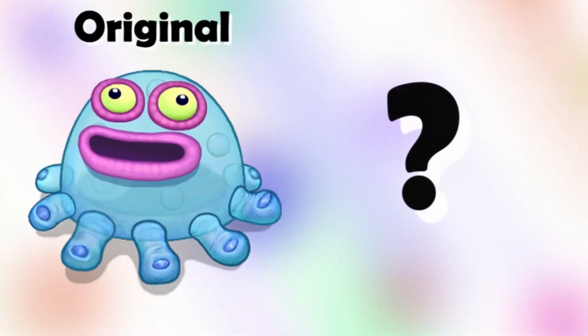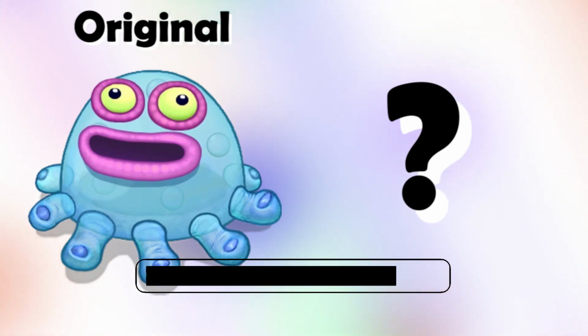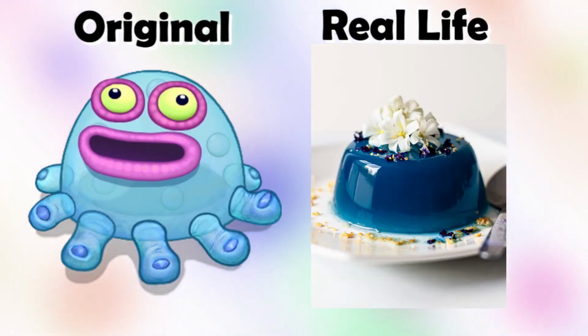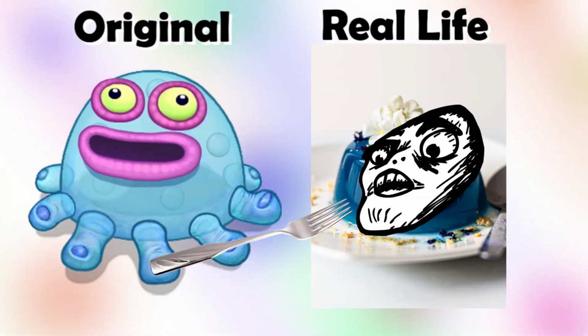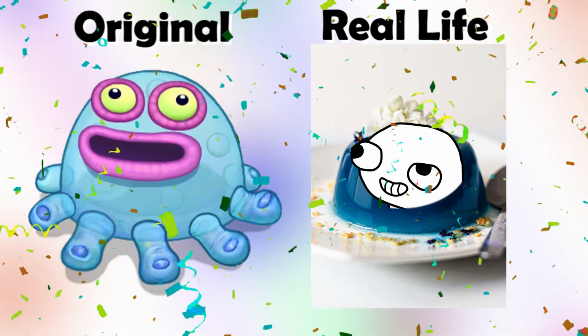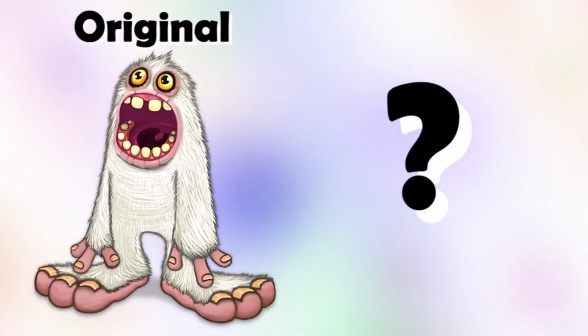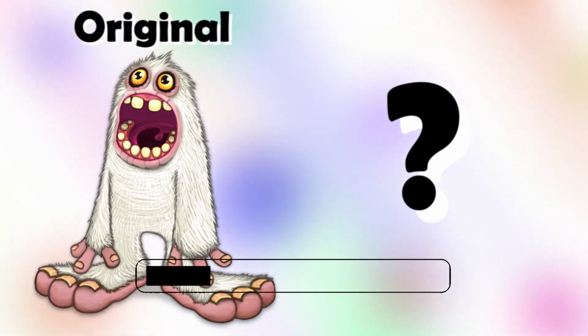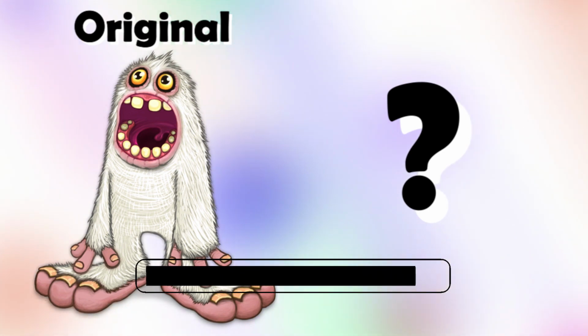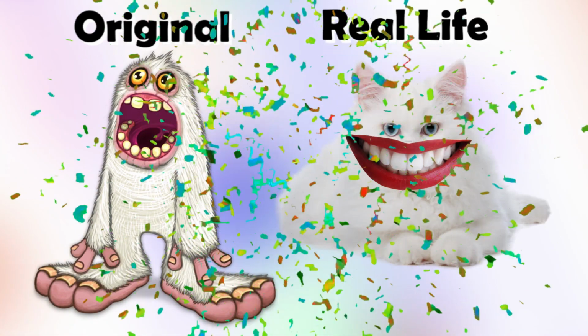Toe Jammer! What might this character look like in real life? In real life, the Toe Jammer is blue jelly, but with a face. Yes, this is a real Toe Jammer. Mammott! What might this character look like in real life? In real life, Mammott is a big white cat, but with teeth.